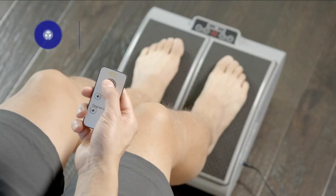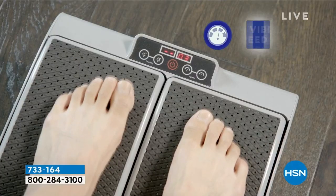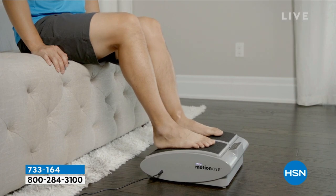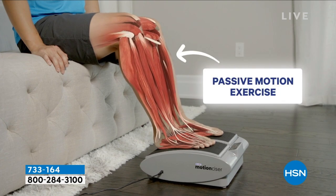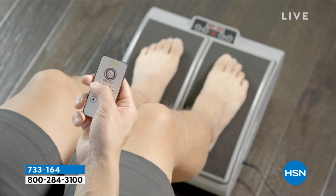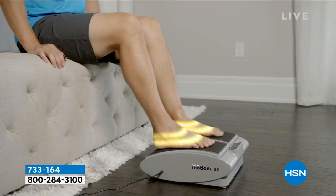I want you to take a look at this video. It is this simple. This is all I want you to do when you get this home. I want you to sit in your favorite chair, sit on the couch while watching TV, and just put your feet on the motion sizer. There are multiple levels. I want you to start nice and slow, nice and easy. But look what the motion is doing. It's increasing that blood flow, right? It's stimulating those muscles. It's loosening up those joints, all of those things you want.